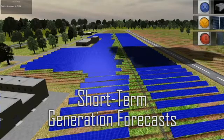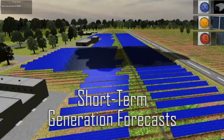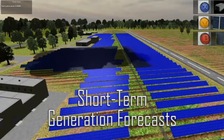What this also does for us is, since we're collecting data historically, we can actually build a model of the cloud based on the shape and the shading that we're getting on the system itself and the direction it's going in, giving us a vector of the movement of the cloud.